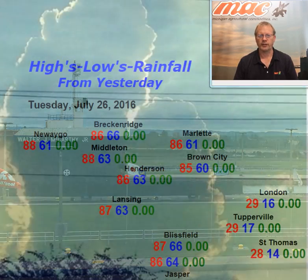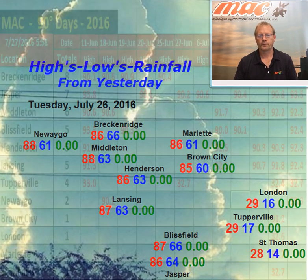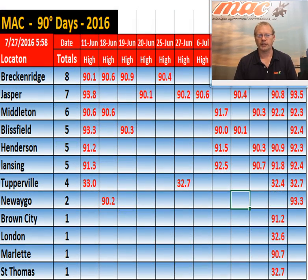And if we look at the conditions across the area yesterday, you can see highs mainly in the mid 80s, lows around 60, and no precipitation across the area. If we look at the 90-degree days accumulated so far this summer, you can see Breckenridge, Jasper, and Middleton leading the way with Blissfield, Henderson, and Lansing following up close behind. Again, we have a chance to pick up some more 90-degree days here over the next couple of weeks.